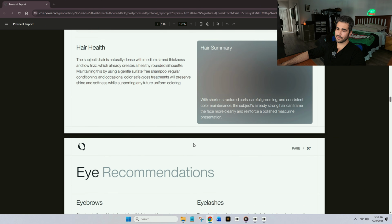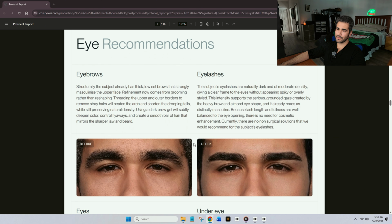Eye recommendations. So they're saying, you know what? Your eyebrows, pluck them. I'm not touching my eyebrows. This is too refined. I don't like it. And the eyelashes, there's no non-surgical solutions that we would recommend, okay?